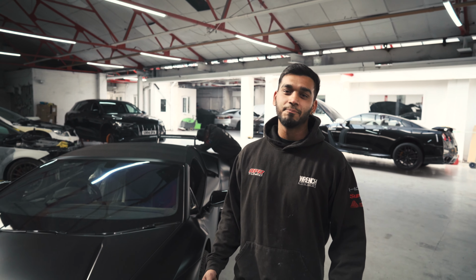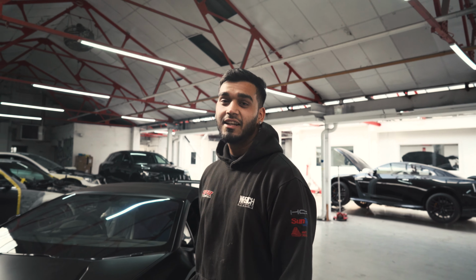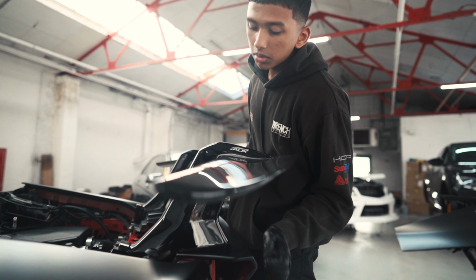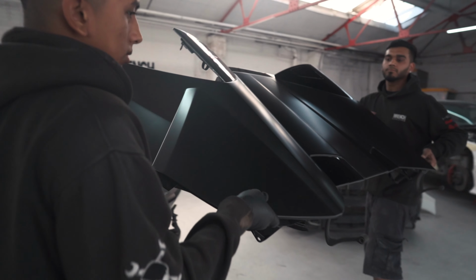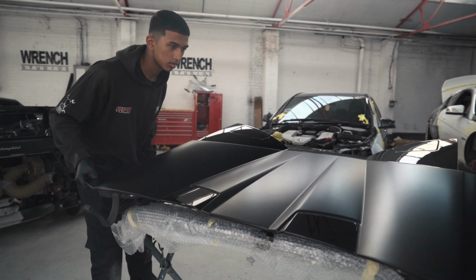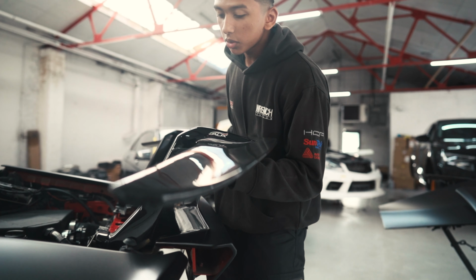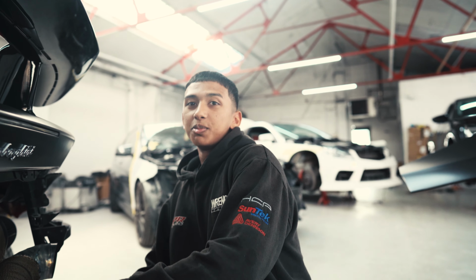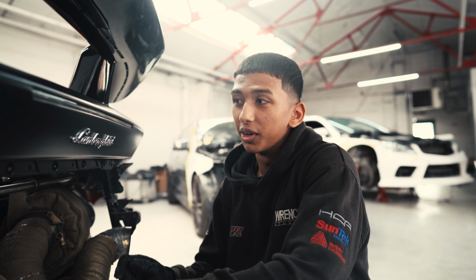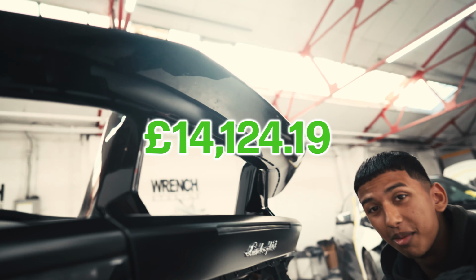Right, so now we get down to business. We're going to start stripping this Performante, and we're going to start off with the engine cover. As you can see behind me, we've got Z already on it, and I'm going to go give him a hand. Do I get the cable off now? Taking off this spoiler on this Perf, but as I'm taking this off, I'm just realizing if I drop this, I am finished.